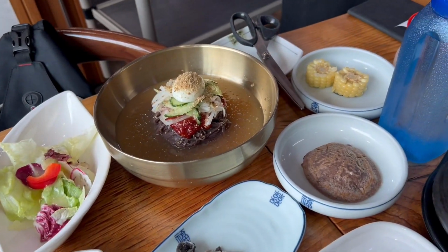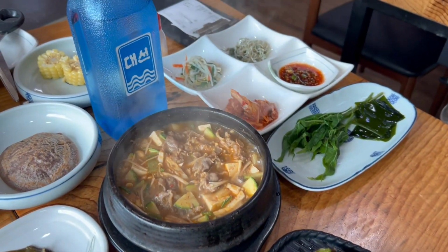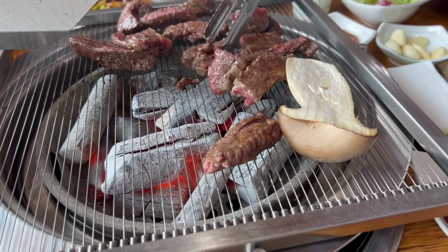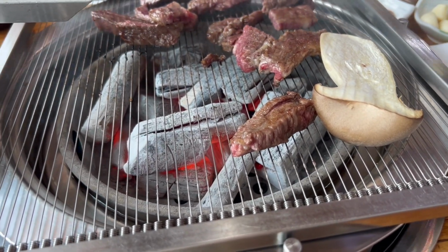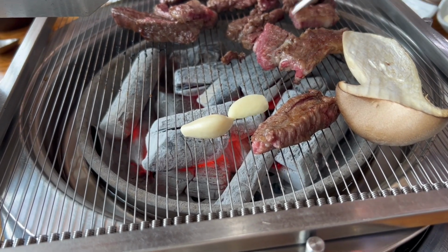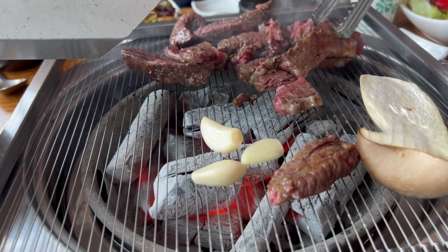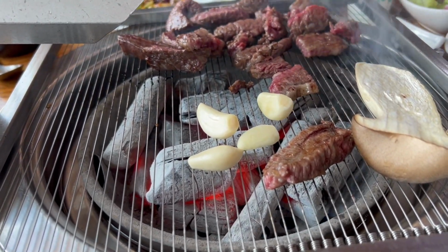And look at this spread. It was so delicious. Oh my goodness, the meat was tender. The side dishes, each of them had its unique flavor, and you know that the barbecue is done right when it's cooked right over the mesquite charcoal.